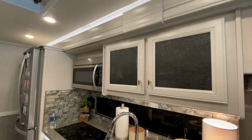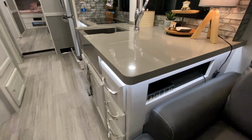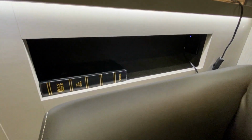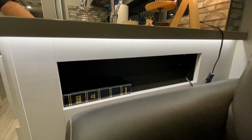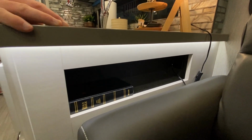Over here, we have this compartment, which has my little morning reading material, which everybody needs a little inspiration for, right? I love this compartment because it has this switch under here, an electrical outlet with USB ports. I don't know if you can see that, but it's a perfect charging place while you're riding down the road.